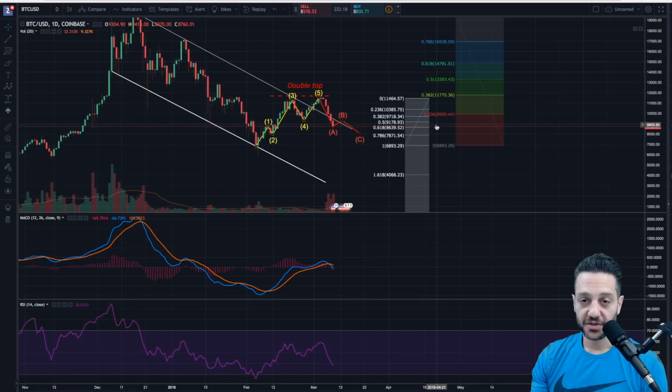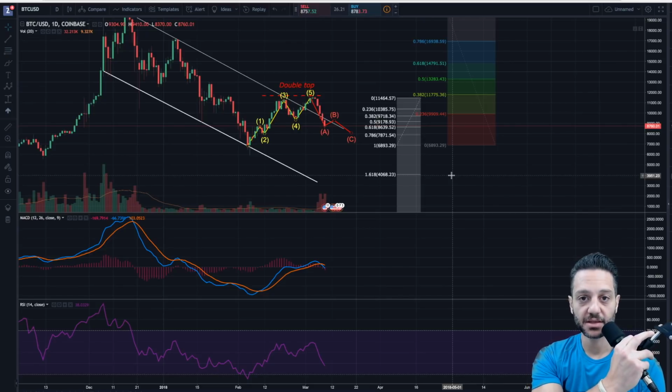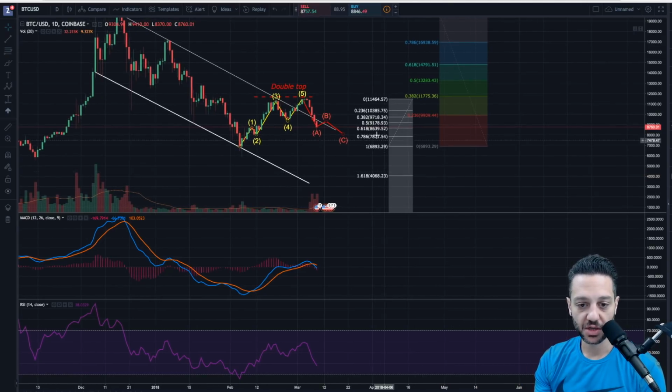Now, what can cause that to happen? Barring any significant news or fundamental event that the market gives us that can't be charted, just looking at the chart, if we break below this 0.618 fib level, which is currently what we're bouncing off of, and you can see that it also coincides with previous support levels back here that we saw in mid-February, then we could target the 0.786 fib level as the next level that we're going to drop to. This is right around previous support levels that we saw towards the beginning of February, as opposed to the middle of February.